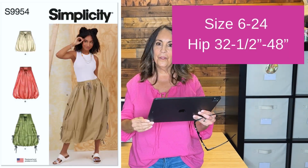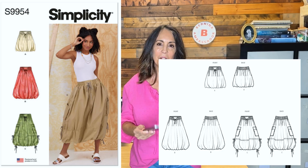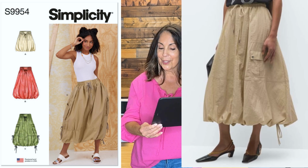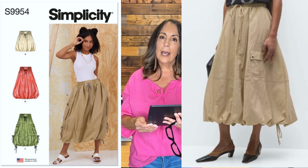Simplicity 9954. Are we going back to the 90s here with this cargo skirt? Found a pretty good dupe online. Sunset Finley Bubble Cargo Midi Skirt retailing for $350. This is sewn out of a nylon/polyamide fabric, and it's got a polyester lining.